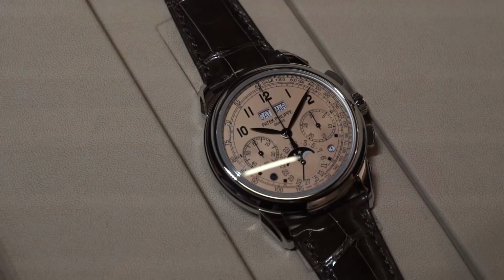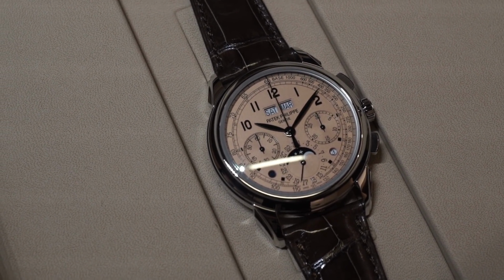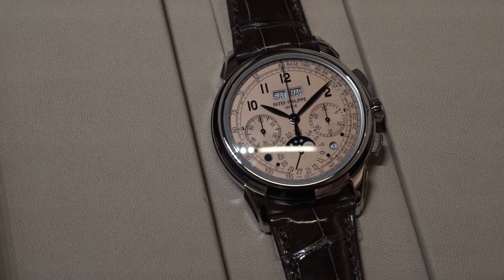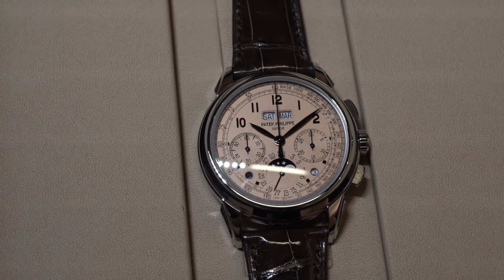Okay, people are shouting for the 5270. Okay, here you go. Give the people the 5270. So my buddy Shari, sorry to out you, Shari, has the 5970, the platinum with the salmon dial, and every time he puts that watch on, I'm torn because I love this guy, but at the same time I'm thinking about kidnapping him and stealing his watch, right? So they've come out with this watch so that I don't have to.